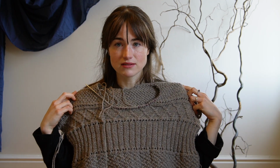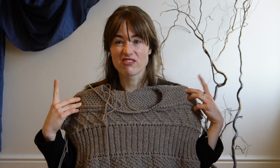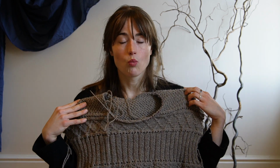I think I will stick to the pattern. I normally do. I don't improvise all that much because I'm not very familiar with how the instructions of shaping actually work. I've seen quite a few videos of other people who are seemingly as new to knitting as I am, and they are making their own patterns, and I admire them incredibly. I have a lot of ideas for jumpers I would like to make and design myself, but I am not brave enough yet.